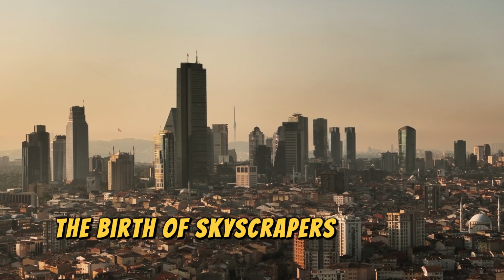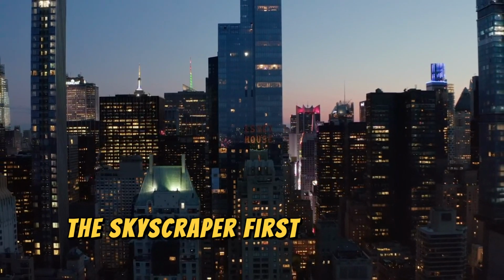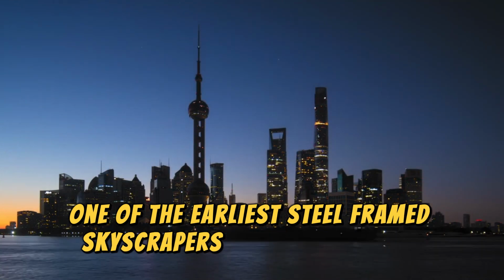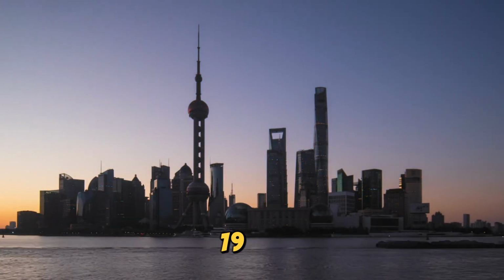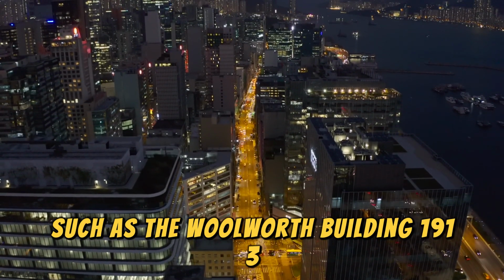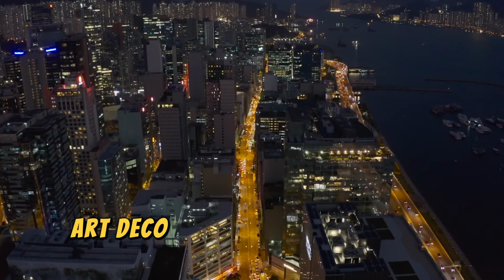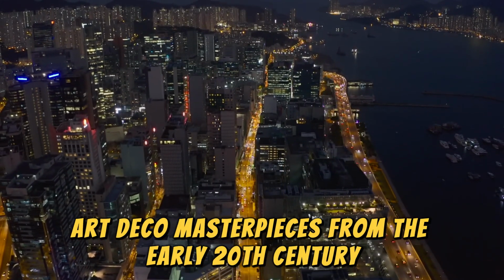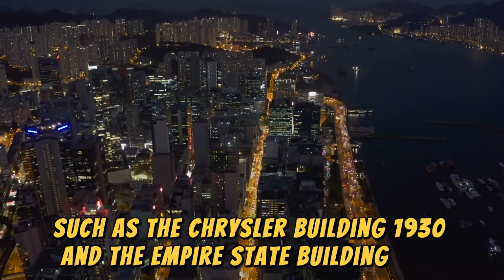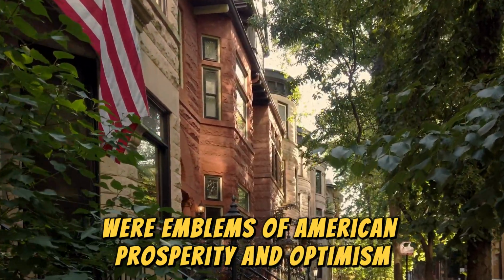The birth of skyscrapers, late 19th to early 20th century. The skyscraper first appeared in the late 19th century. One of the earliest steel-framed skyscrapers was the Flatiron Building, 1902, which opened the way for architectural wonders such as the Woolworth Building, 1913, popularly known as the Cathedral of Commerce. Art Deco masterpieces from the early 20th century, such as the Chrysler Building, 1930, and the Empire State Building, 1931, were emblems of American prosperity and optimism.